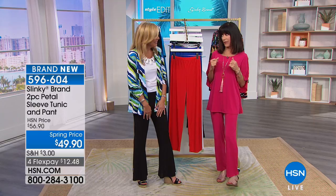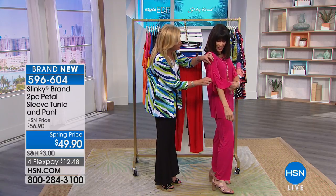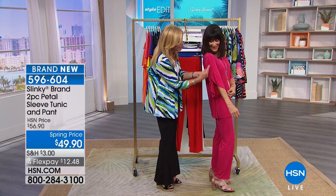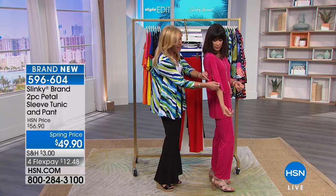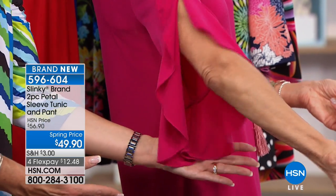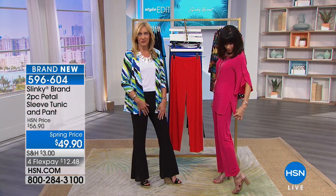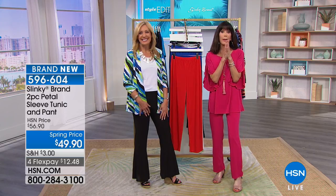And we are about 12 minutes away from my fabulous outfit. So I love this outfit. And wait, we have to show everybody the sleeve. Look at this beautiful petal sleeve. And it just ruffles down and it opens up. You have this beautiful high, low, glamorous, gorgeous, fun, playful. It's all about the sleeve. I love it. And lots of gorgeous colors, side slit. Lots more coming up with Slinky. Stay tuned.